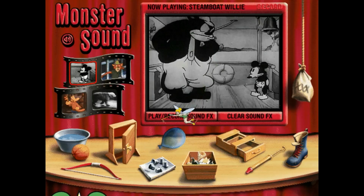Welcome to the Monster Sound Show Foley stage. Your job as a budding Foley artist is to add sound effects to classic Disney films using the Foley instruments on the stage. Click on each instrument to hear what it sounds like. You can choose a movie clip from Steamboat Willie, Robin Hood, The Shaggy Dog, or Snow White and the Seven Dwarfs by clicking on its picture in the film strip.